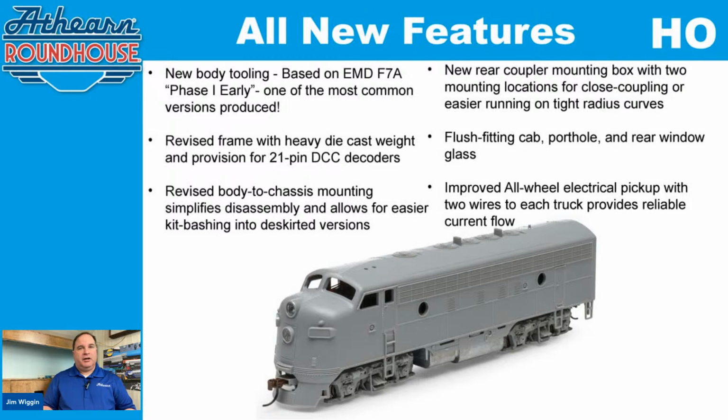The other big deal with this is these now include flush fitting cab, porthole, and rear window glass. The original blue box did not. It was something you had to buy from the secondhand market. It was something that Athearn didn't offer. That comes standard now.